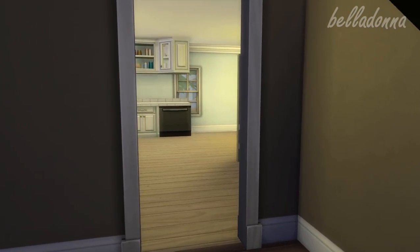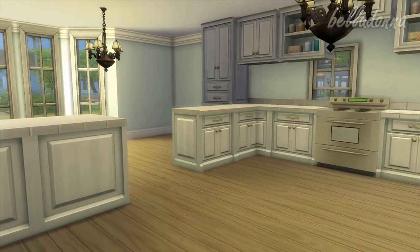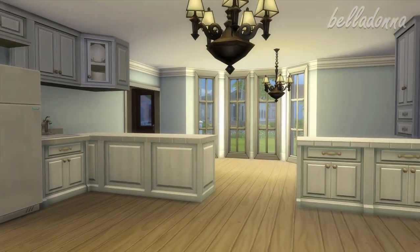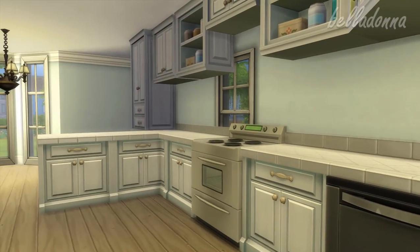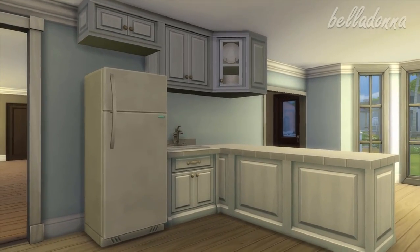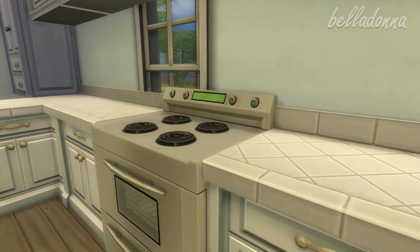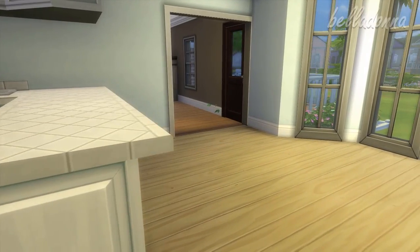So when you take a right, you would be entering the kitchen. This is the kitchen, and it is very, very nice. Love it. It's very cheap, but I don't think it's raggedy cheap, like falling apart kind of cheap. No, it's actually very doable. It looks traditional, kind of old, but it doesn't look too old. It looks kind of modern. It's like in between, in my opinion.